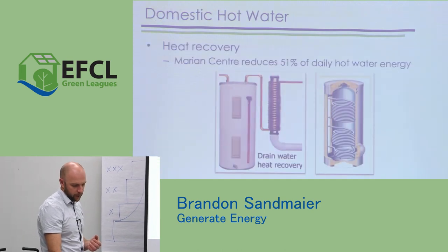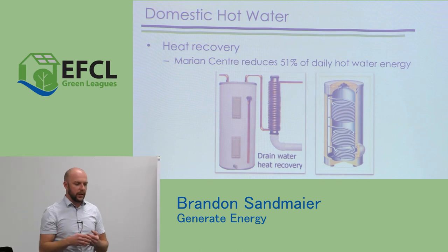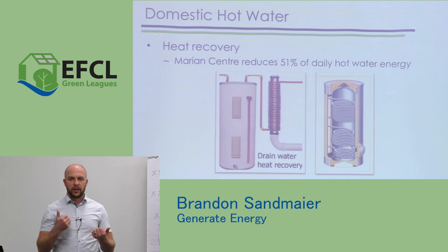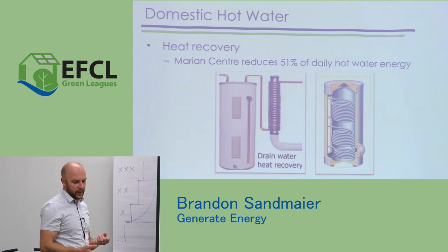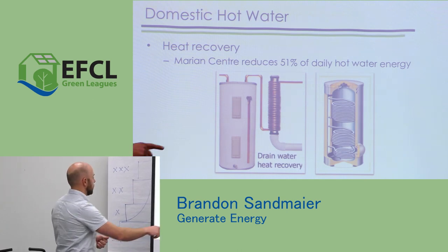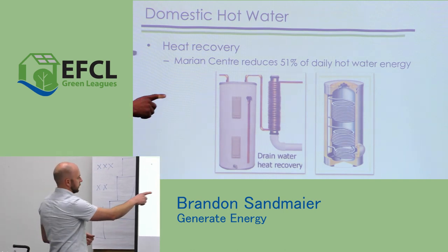So, domestic hot water. The Marion Center is a soup kitchen downtown here, and they actually installed a drain water heat recovery system, which is really cool. They have a lot of hot water usage because they're a soup kitchen. What it does is it will heat this line here. This is the line coming in from the city. This is the drain line.